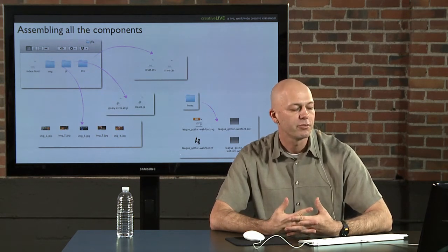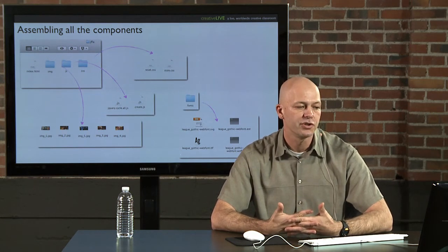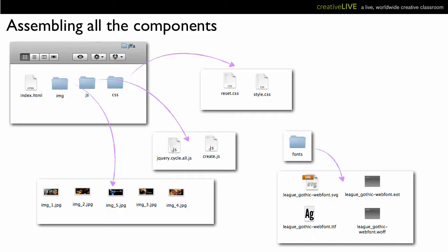And in our particular project, you can see that I have an images folder called IMG, which is going to hold all my images. I'm going to use a couple of different JavaScript files, and they're all in a folder called JS. I'm using 2 different style sheets.